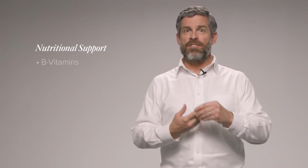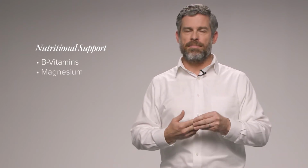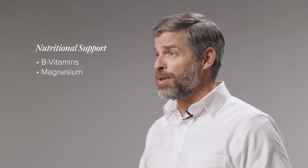So what is that nutritional support that's found in AXIO? We have B vitamins and magnesium. Both of these ingredients have been shown to help support cellular energy production, especially in the brain, but then also help with how the nerves are actually communicating with each other, what we call the nerve conductivity.